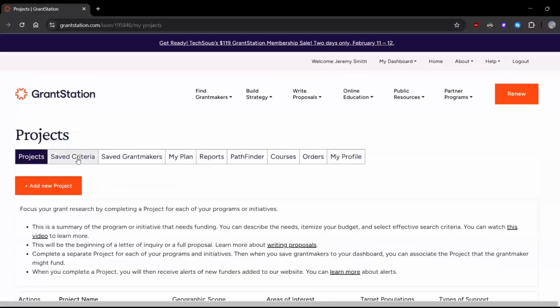As you can see, now we have tabs across the top. We have our saved criteria, where of course you can save your criteria and saved grant makers. This is my plan. We'll talk more about how you can utilize that later. Also, reports, or anything that you save from our various tools that we have. Pathfinder is anything you've saved from our Pathfinder section. I'll show you both of those a little bit later on in the tour today. Also, courses, anything you've purchased with GrantStation as far as online education goes. Any orders you've made are under the Orders tab, and of course, my profile, where you can change your password, your username, and your email address.